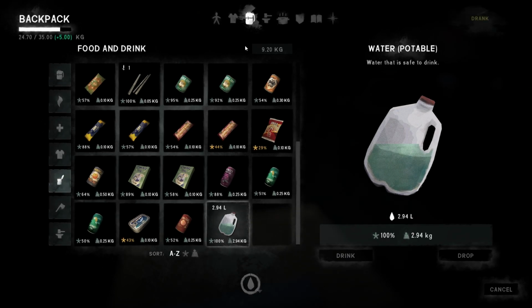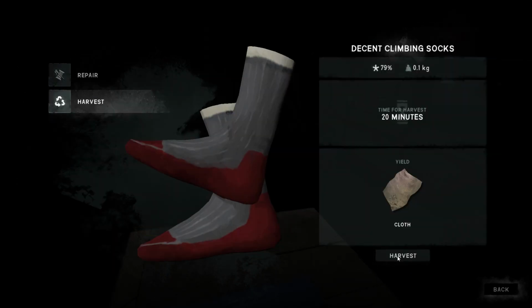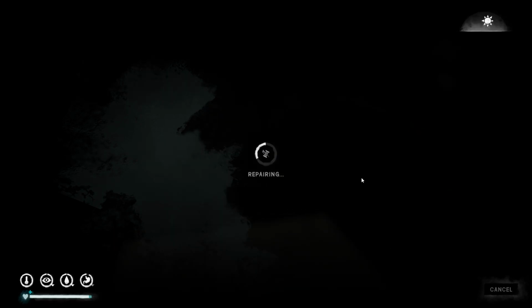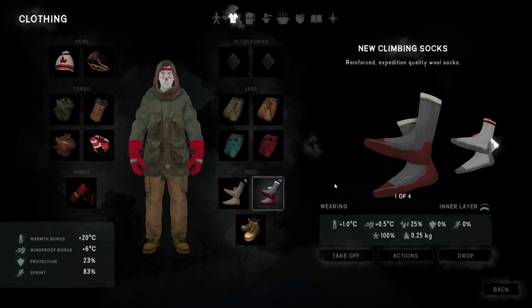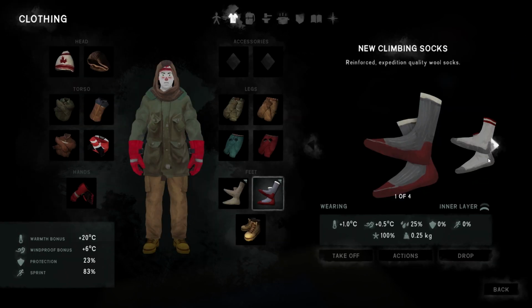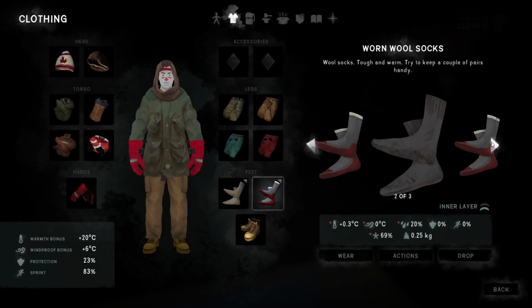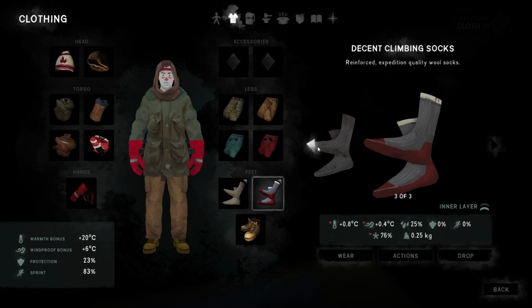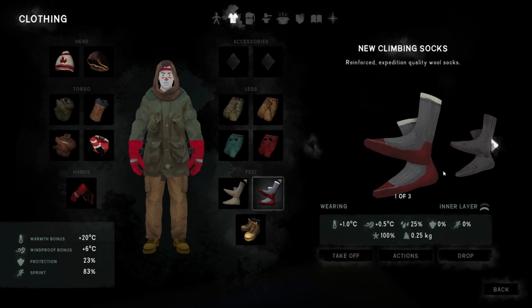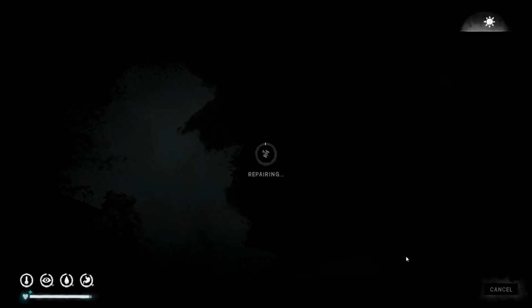Let's then check on our little socks here. There we go. 79%. Let's repair. So big question is the wool mountain climbing socks or the wool socks best? I wonder. Since we don't have anything better to do, let's repair that after we harvest these sport socks. This is the one we're wearing, yeah, okay. No repair, not harvest.